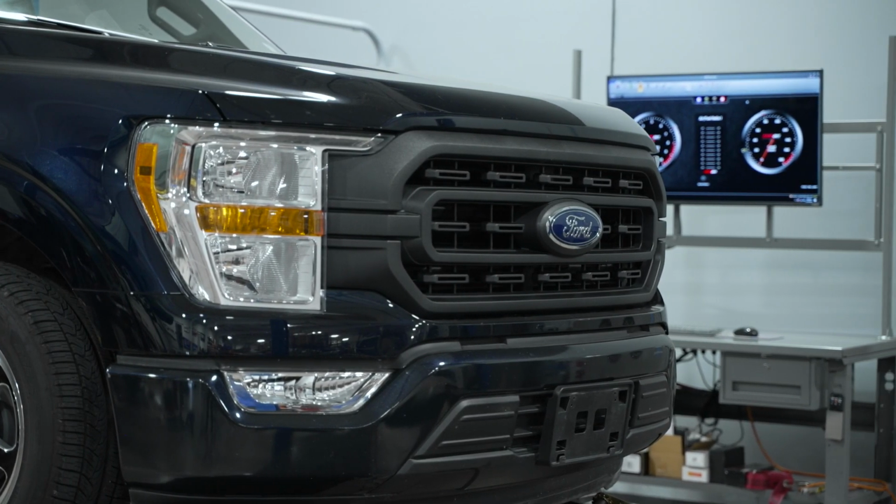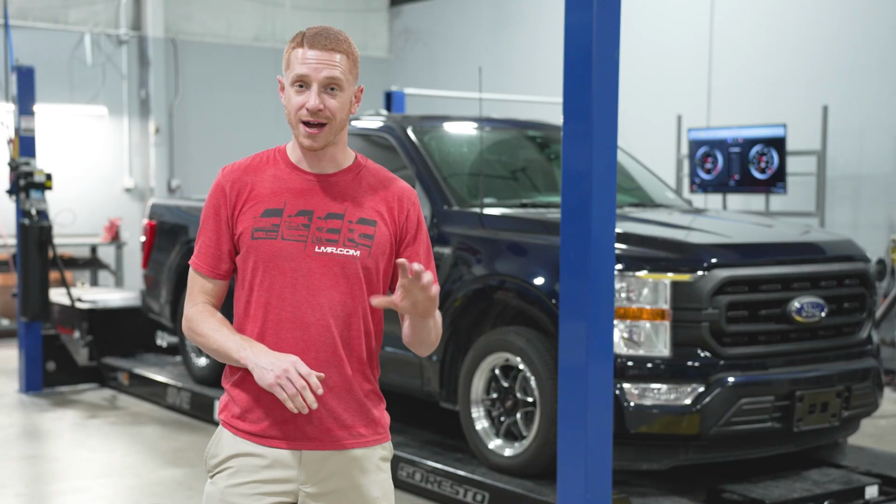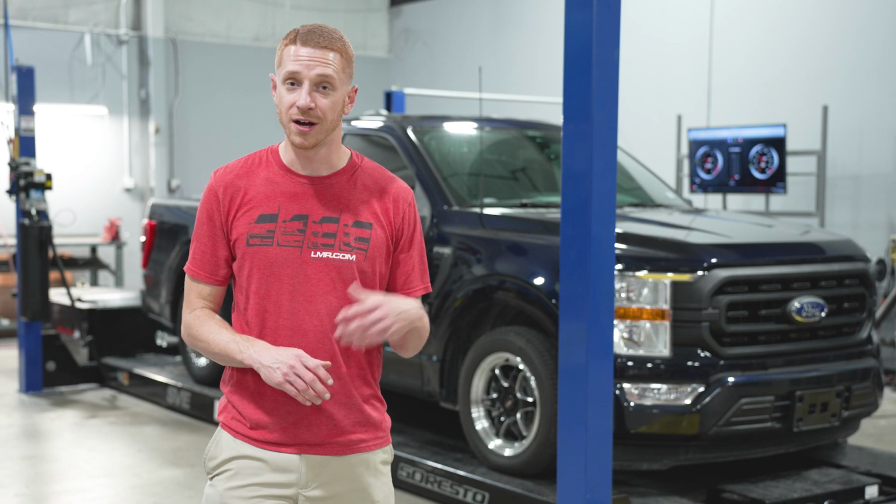We were able to do a full pull and utilize the entire RPM range on this Gen 3 F-150. I'd be willing to bet we'd be around the 380, 385 mark in terms of horsepower.